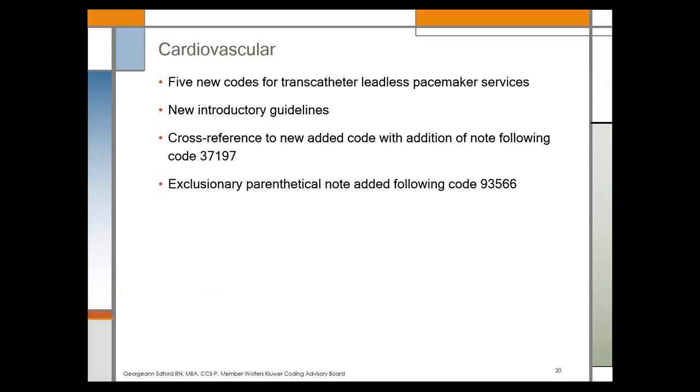Cardiovascular, there are five new codes for transcatheter leadless pacemaker services. There are also new introductory guidelines, cross-references to a new code added with the addition of a note following the 37197. And then there are those dreaded exclusionary parenthetical notes. And there's one following the 93566.